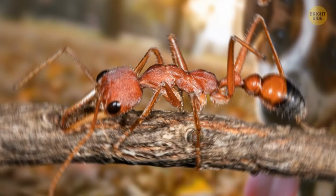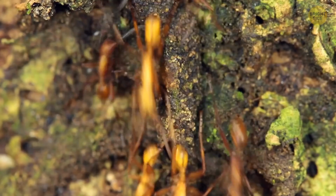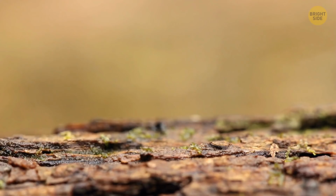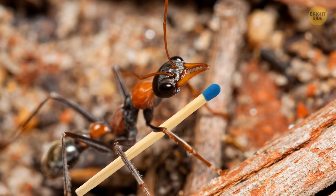And if one senses danger, it'll release a chemical in the air to alert the others. If you accidentally get too close to their colony, the whole dang brigade will come out and chase you away. And to top it all off, they have excellent vision, they're fast, and they can jump. They're also pretty big for ants, about as long as a matchstick. Stay far away from this one.